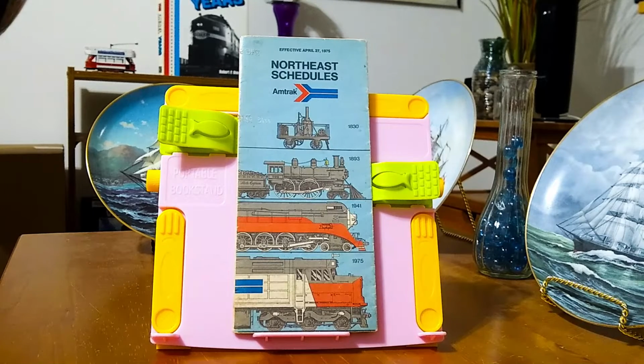So let's take a look at what we have here on the front of this schedule. First of all, we have 4 drawings of locomotives. Only one is Amtrak, of course, because this shows the history of locomotives in America in a very condensed way. The first locomotive on top is a vertical boiler locomotive from the year 1830. The second one below that is a 440 locomotive from 1893.